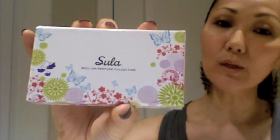It's called Sula, and it's actually a Canadian company. Yay! Well, maybe they're not. It says Toronto, but it also says London, but it says made in Canada. I don't know, it's very bizarre. So they've got a few different things, but it is made in Canada, and perhaps they have a distributor in London as well.